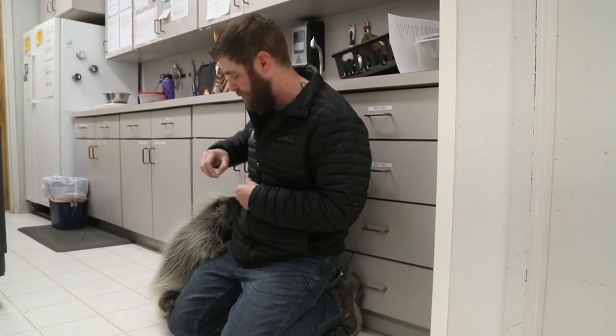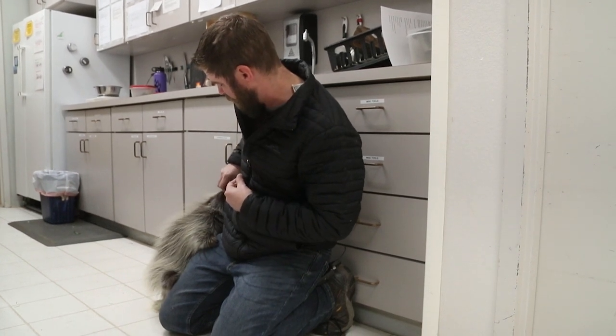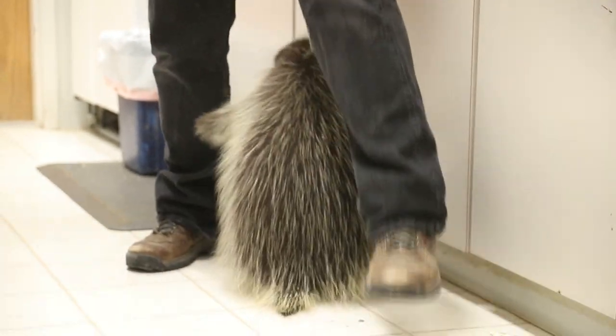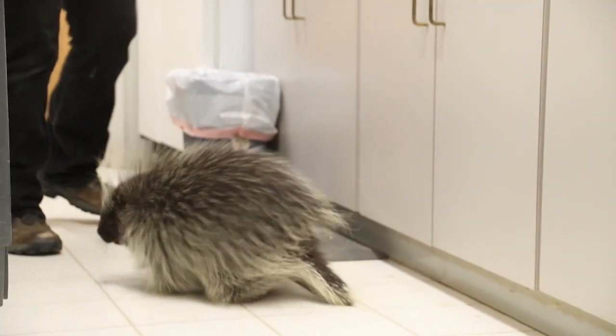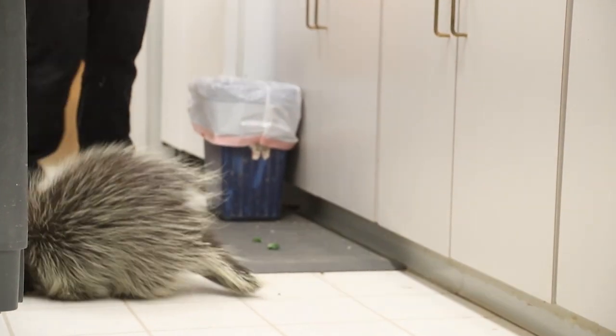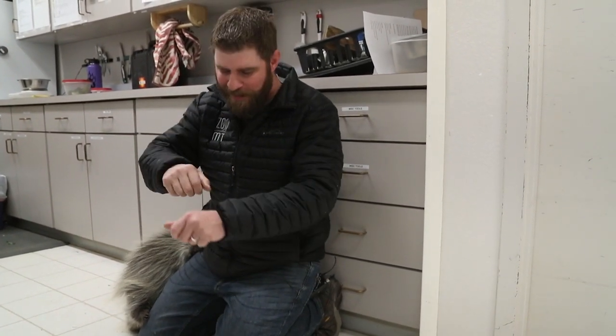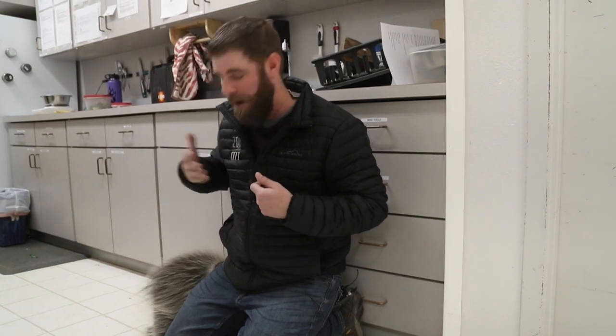Obviously those quills are a great form of self-defense. When she's upset, she's going to use those quills and back into you, and those quills are going to be released. They cannot shoot those quills, they can only release them. So if you've ever seen a picture of a dog, or unfortunately maybe even a person, that has gotten hit by a porcupine, it's pretty brutal. Hundreds of quills can be stuck in that face, and it takes about 10 pounds of pressure to pull a quill out of your skin. So it's a painful ordeal if you get struck by a porcupine.